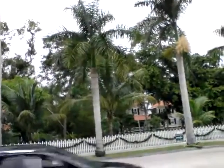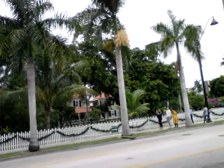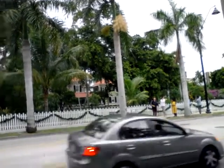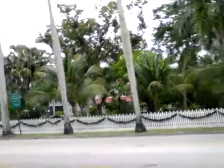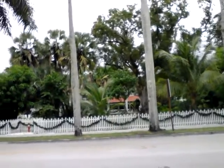Now, let's go ahead and take a look. I came here on a school field trip years ago when I was 10. It's decorated for Christmas right now. As you can see, there's people over there taking pictures, tourists. I believe that part is the guest house right there. And then that's Edison's main home, where he would stay in the wintertime, and then he'd go back up to New Jersey in the spring and summertime. I think that is Thomas Edison's main house right there. You can't really see it because it's covered by all the palm trees and such.